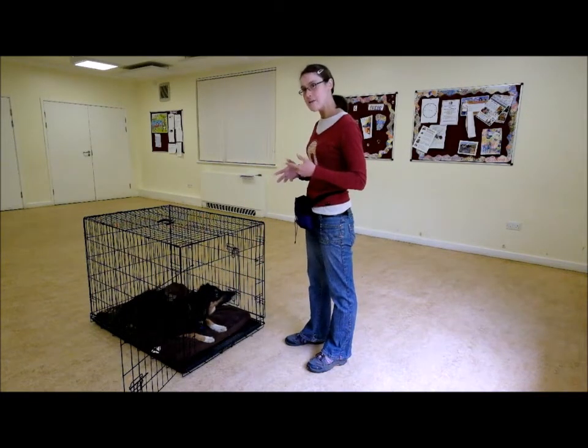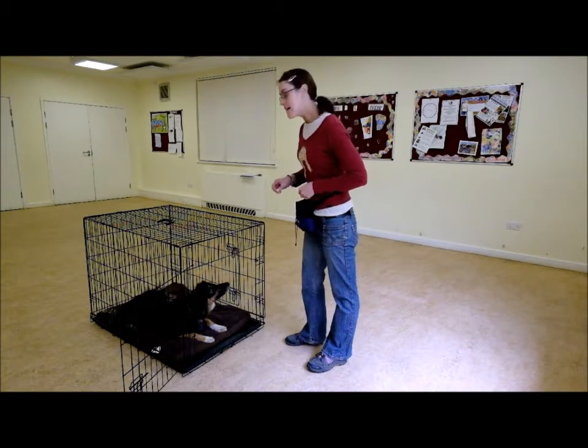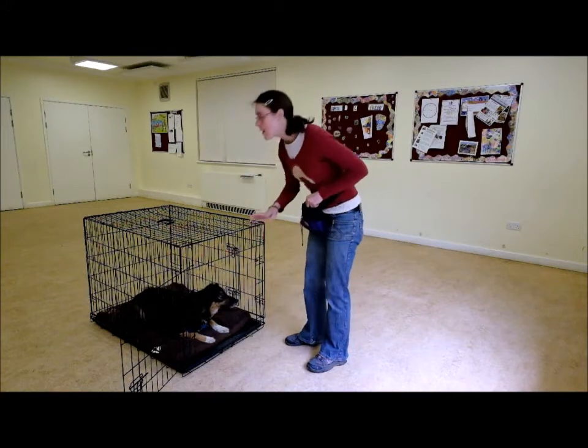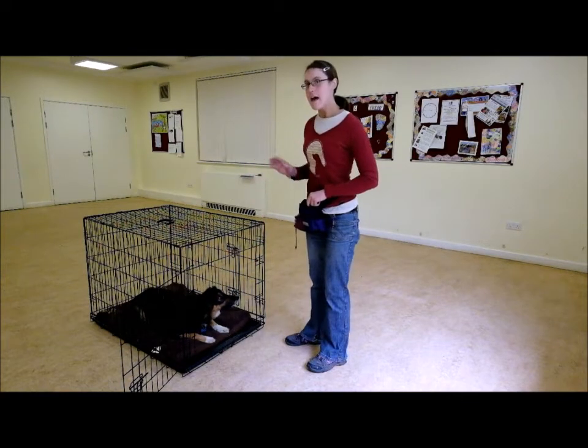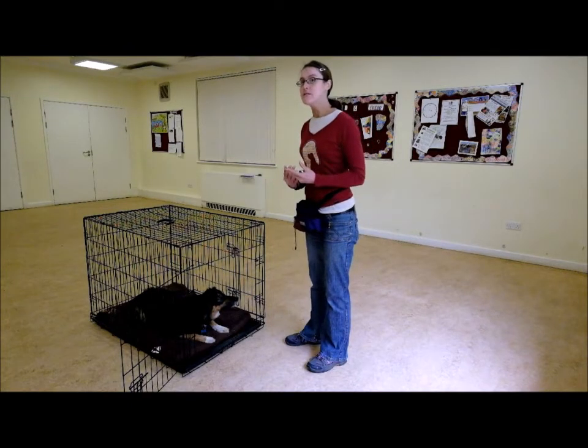So there are a couple of extra elements that you want to build in at this stage. You either want to build in a little bit of distance so you can get your dog comfortable with you leaving him there and moving away from him. And you also might want to incorporate being able to close the door.